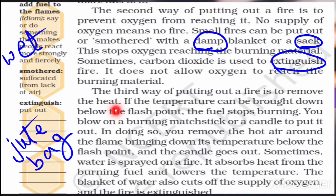I hope, students, it's clear to you that these three things are very important to make fire. Same, these three things are very important to put out the fire. So we have to remove these three things one by one so we can easily stop the fire. The third way of putting out a fire is to remove the heat. If the temperature can be brought down below the flash point, the fuel stops burning.